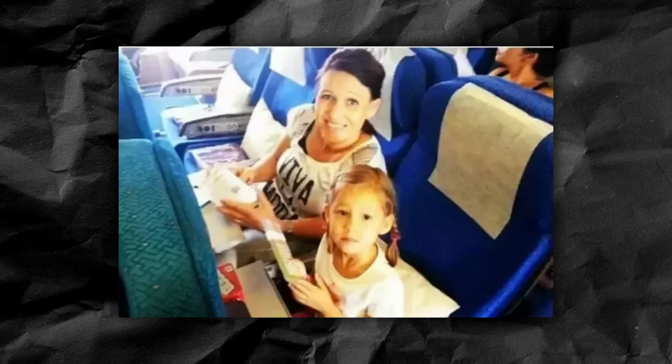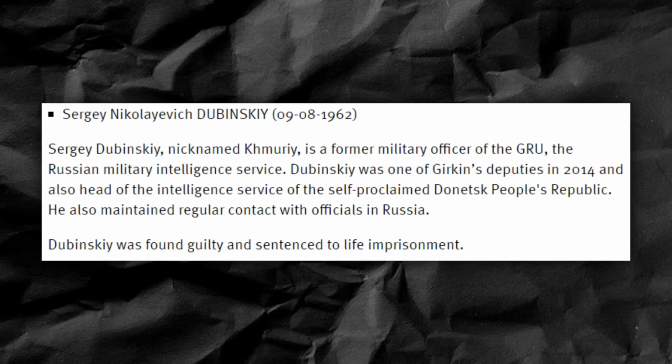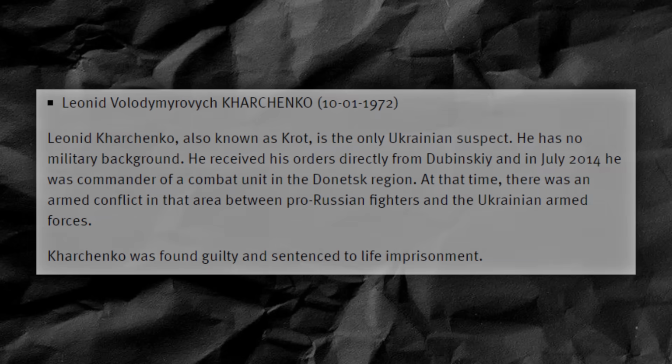And in case you were wondering, the investigations led to the prosecution of Igor Girkin, a military officer, Sergei Dubinsky, an intelligence officer, and Leonid Kharchenko, a military commander. All were found guilty and sentenced to life imprisonment. This happened back in November of 2022, but interestingly, the investigations went on a little further.